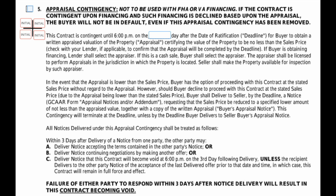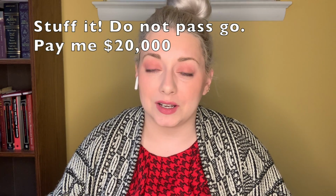You have a few different options if you have an appraisal contingency. First thing you could do is you could go to the seller and say, I need you to drop the price to $480,000. And they could say, sure. You could say, let's meet in the middle. And they say, that would be great. Or they could say, you can go stuff it because you offered $500,000. I agreed to $500,000 and that's what you're going to pay me. All right, so explosion number two is the seller told you to stuff it and you don't have $20,000.